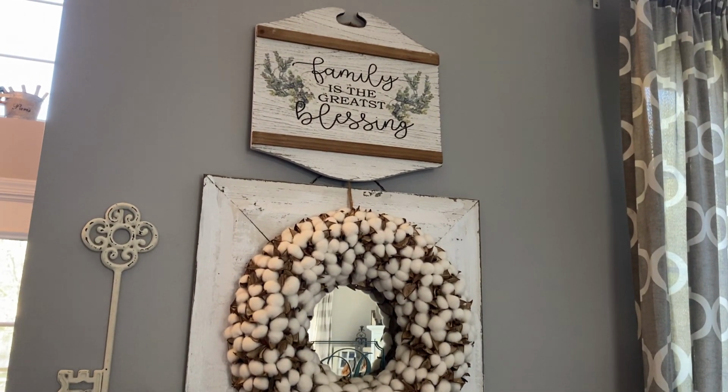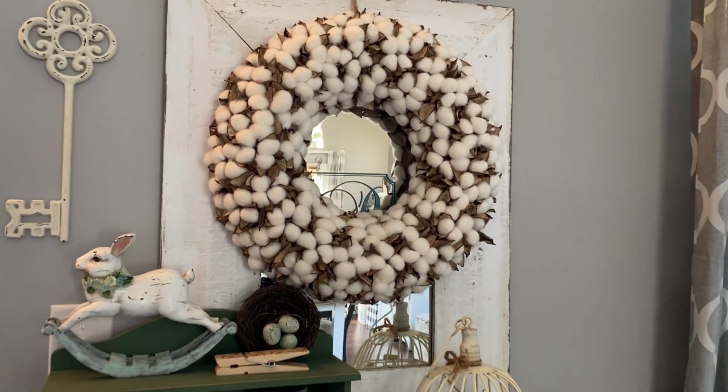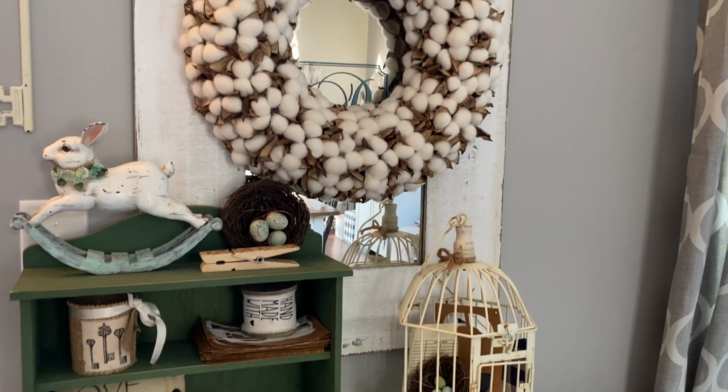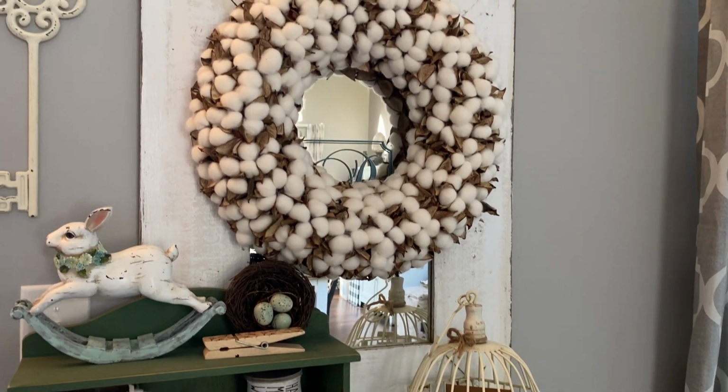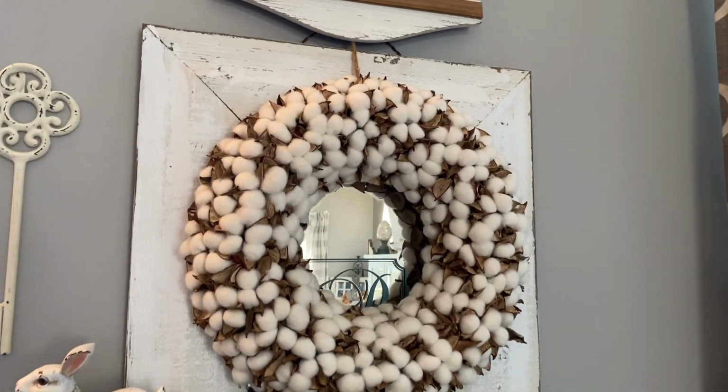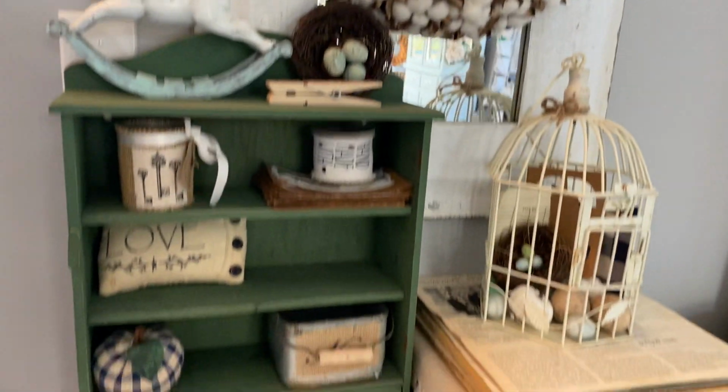Okay, I also have this little wreath on a rustic vintage window that actually was a little bit more brown. Can someone come get the dog? And I actually added a little bit more to that frame.